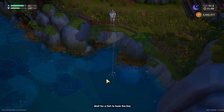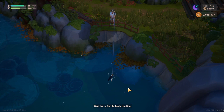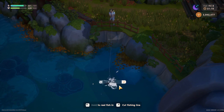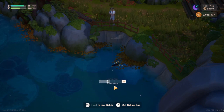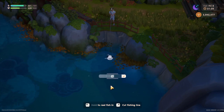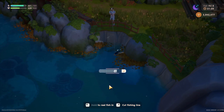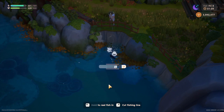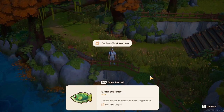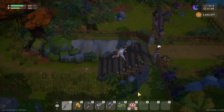All right. I mean, the last one broke my line, so there is definitely one out there. This is probably it. I think I got him. There we go. Let's go. 206 centimeters. That is a giant. Hence the name.